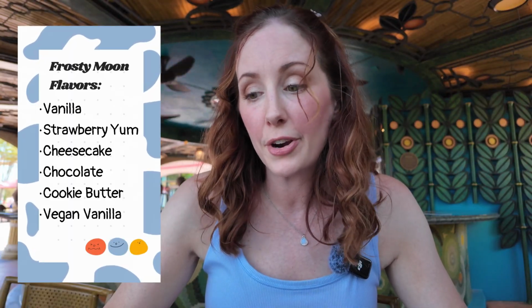Now their cups you can get in, I think it was like 6 different flavors. Let me see, I took a picture of their menu when I walked up. Let's see, where is it? There it is. So they have vanilla, strawberry yum, cheesecake, chocolate, cookie butter, and then vegan vanilla as their flavors. And a cup is $7.99 and a cone is $8.49.